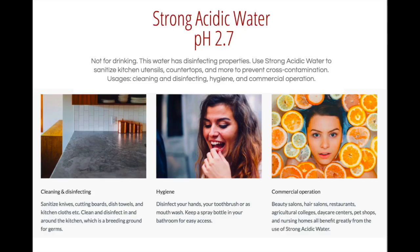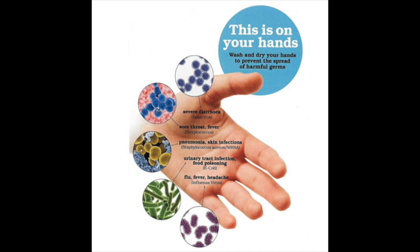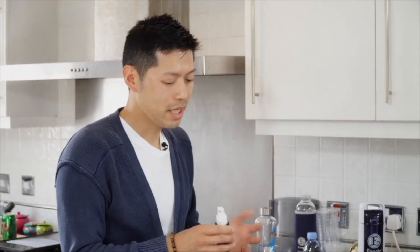So, one of the final waters the machine can produce is something called strong acidic water. Again, by pressing another button on the machine, you generate strong acidic water. The pH of this is set at the lowest, and the pH of this is 2.5. You're thinking, why 2.5? Because once the pH drops below 2.7, you can kill 99% of bacteria, including E. coli, Salmonella, MRSA, Staph. You get this in different size bottles.